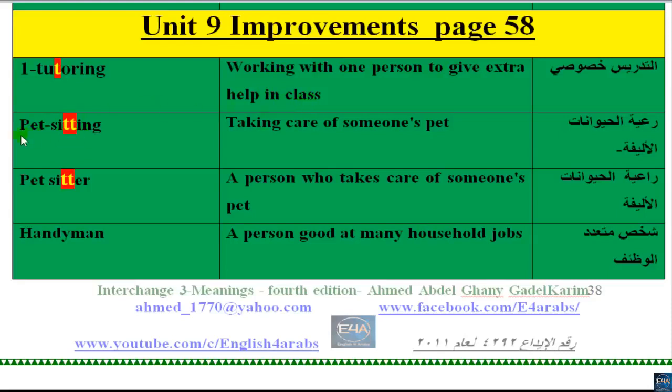Pet sitting. British, pet sitting. American, pet sitting. Also, in sitting, I can make the G silent. Taking. When I have ing in American, I can make it silent. Taking care of someone's pet.